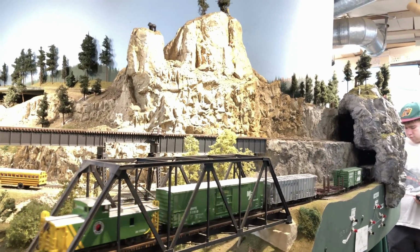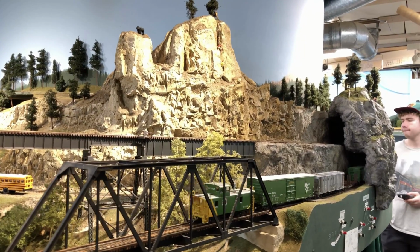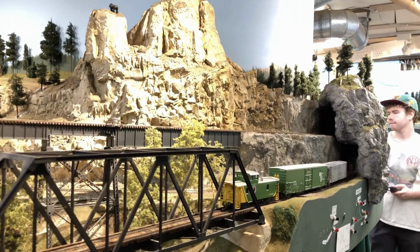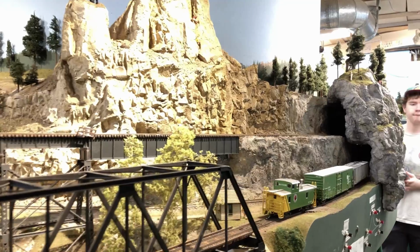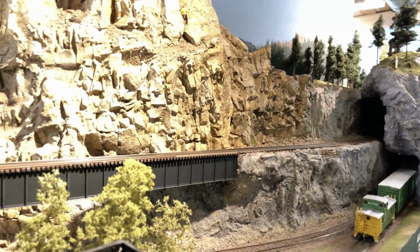There's that NP caboose. They started painting the cabooses green before the BN merger actually happened to test out the colors. The two companies were working together on it. Kind of fun.